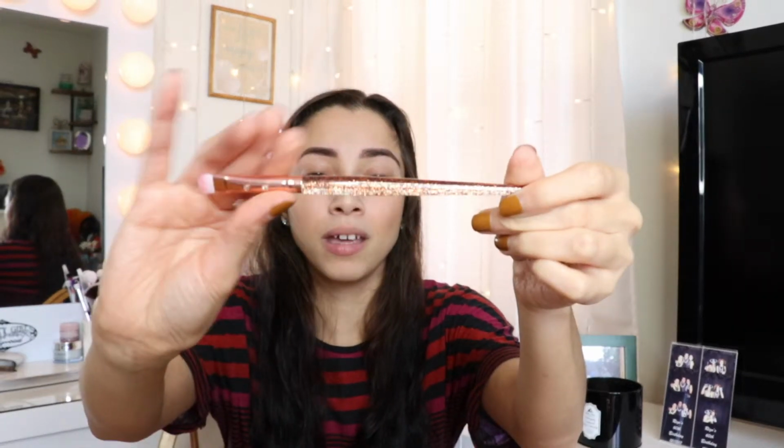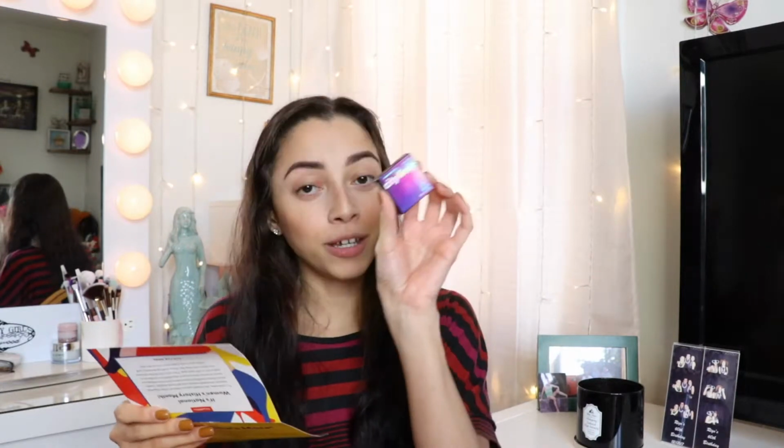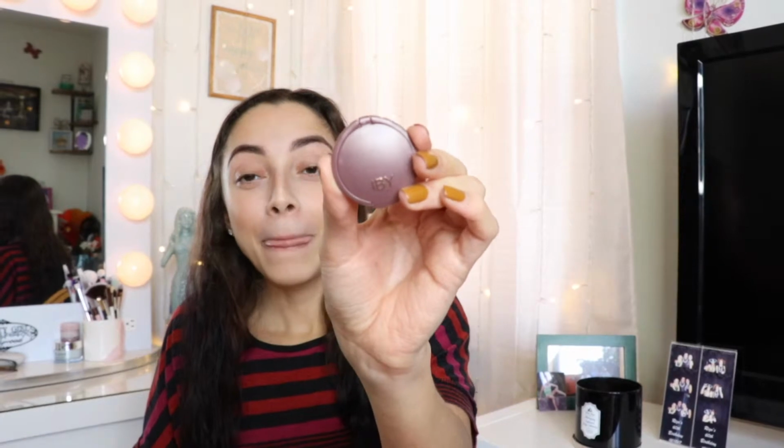I don't know if you can see it, but the next product is this right here. This is IBY Beauty eyeshadow and highlighter. On the back it says IBY Lush eyeshadows are highly pigmented, buttery and blendable shades infused with rose hip seed oil for skin protecting properties. Oh my god, this is so adorable. This is just so cute. Oh my gosh. On the back it says that it's cruelty free and vegan.